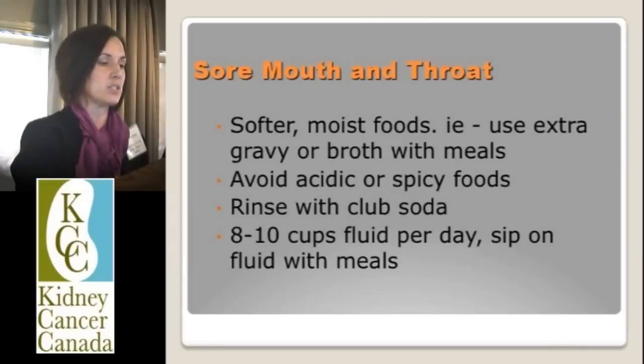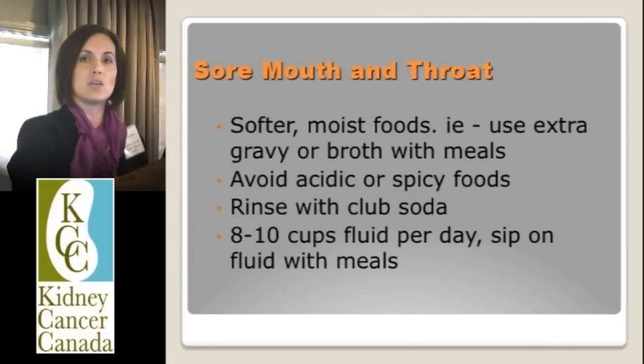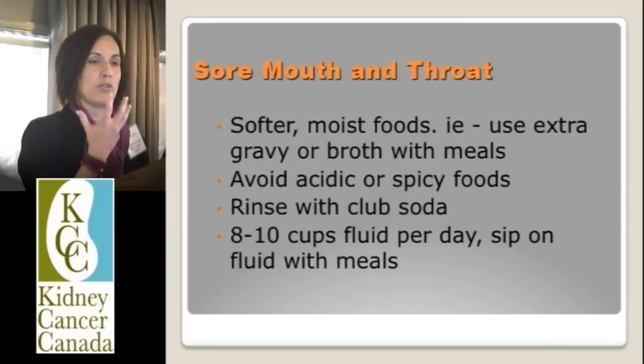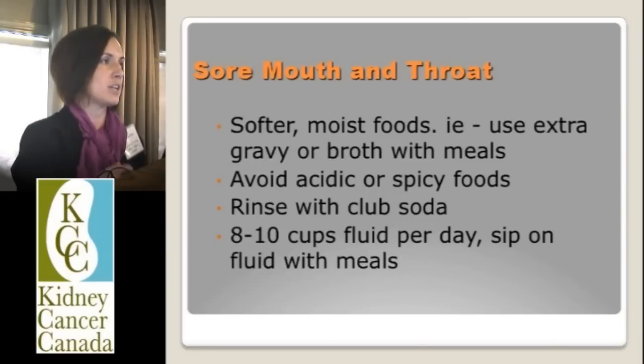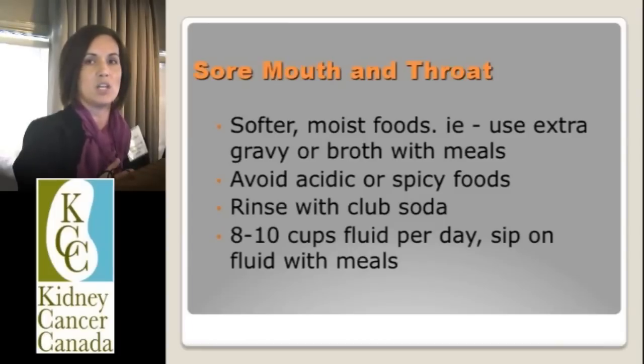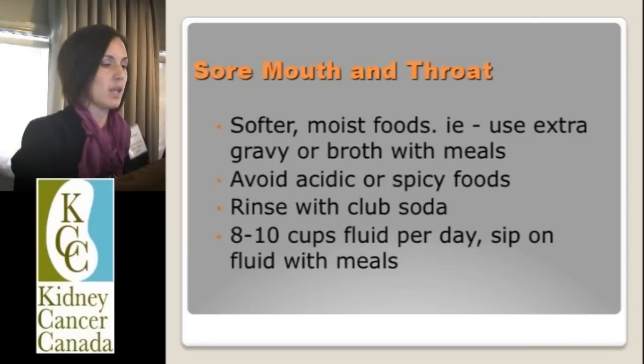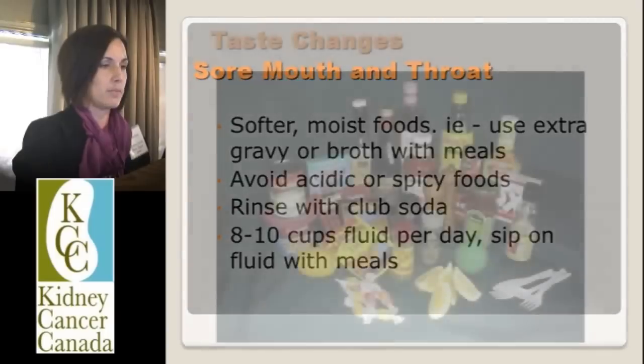And really important is to rinse your mouth with club soda. Club soda is just a perfect mix of salt and water, and it actually mimics the same pH as your natural saliva. So with chemo, when your mouth is dry, you don't have that natural saliva that is neutralizing the acids from food and in your mouth, so the environment of your mouth is disrupted, so you are at risk for getting a fungus, like a thrush, or ulcers. So the club soda just really helps keep your mouth clean and fresh, so do that often. And making sure that you're drinking lots of fluids through the day is really important as well.